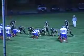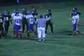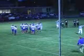Mader averages, when he has played a full game, near 200 yards of offense. Cole Duncan, the freshman, starting in the defensive secondary. This is another handoff. This one is to Mader, and he goes around the right side behind that offensive line, and he picks up 6 more.